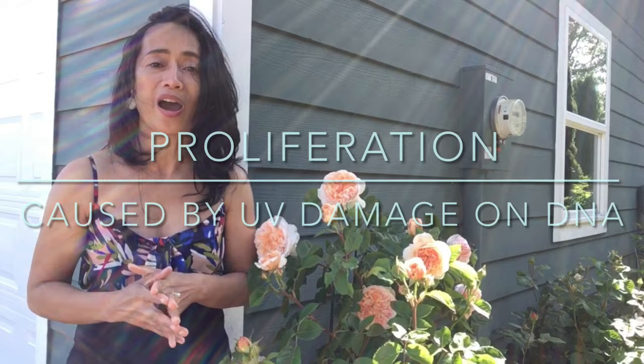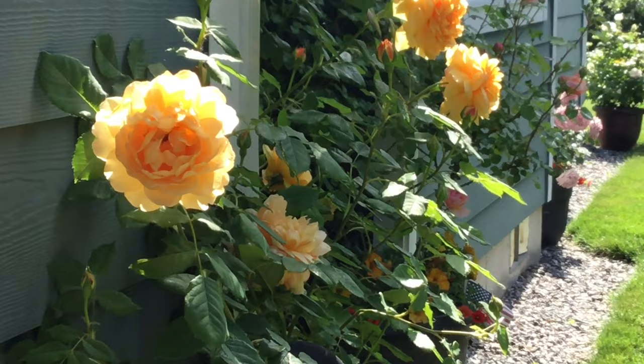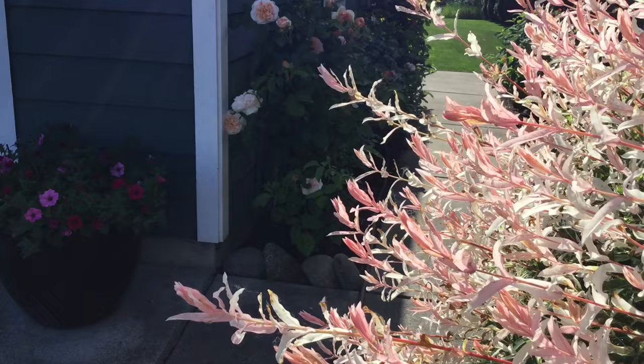Proliferation is when the flower bud starts to grow one or more buds in or around an already open bloom before it has finished forming the flower. It can be caused by UV damage to the DNA of the flower. It is similar to blind shoot, where a cane does not give a bloom. But that is a completely different topic that maybe we can discuss next time.